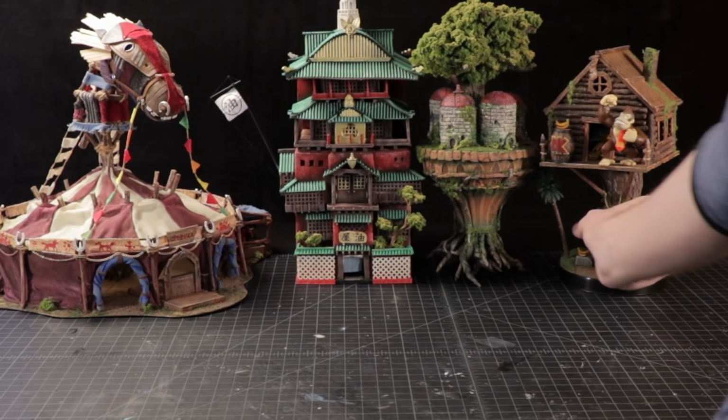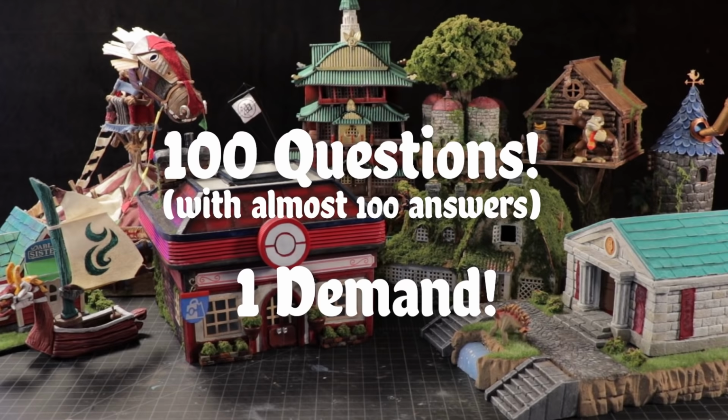Today is the obligatory Q&A video where I won't be crafting anything, but will instead be answering over 100 questions and obeying one demand, all of which were submitted by my patrons. We'll start with the demand, which was inspired by this friend that was seen in the Kiki's Delivery Service episode. Show your dog! And here she is.